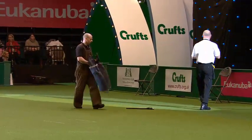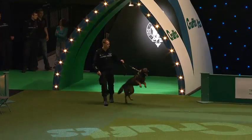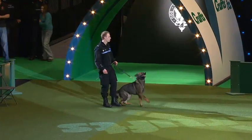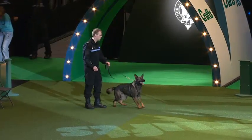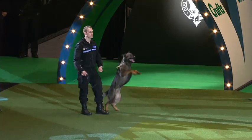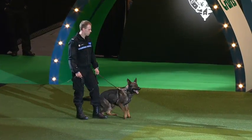So entering the ring shortly will be PC Dan Thomas with his new police dog, Zane. As I say, Dan's been nominated for Friends for Life with his old dog, Yanis, but this is his new dog, Zane. Zane is a fully operational police dog. He's been operational now for several months, and he's 2 years of age and has already had a lot of success on the streets of the West Midlands.